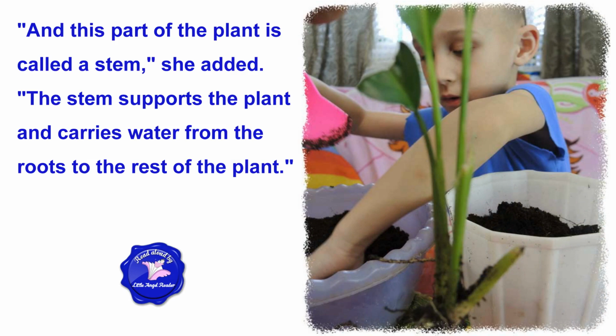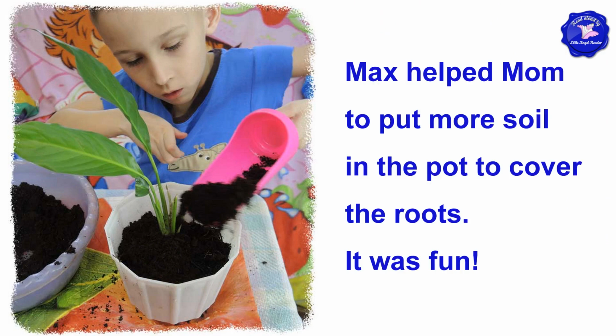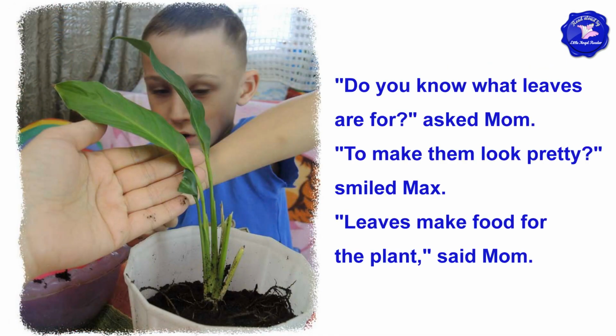"And this part of the plant is called a stem," she added. "The stem supports the plant and carries water from the roots to the rest of the plant." Max helped Mom to put more soil in the pot to cover the roots. It was fun! "Do you know what leaves are for?"